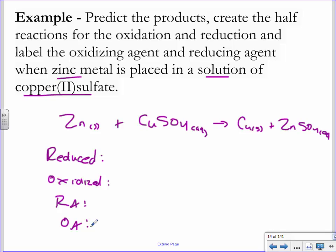So I guess in order to do the bottom two, it may be best to do the top ones first. Let's figure out who gets reduced. You can do this through one of 2 methods, probably. The first method would be you try to figure out who is going from element to compound or who's going from compound to element, or you can also do it using charges.